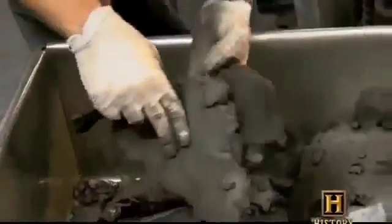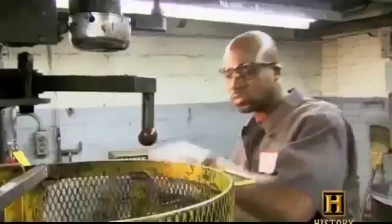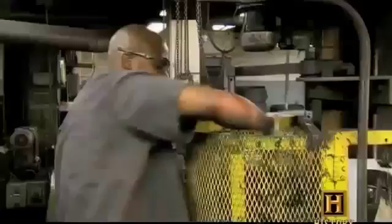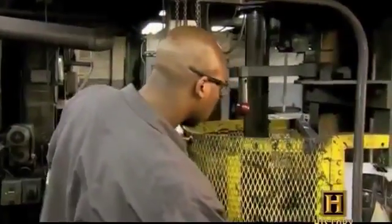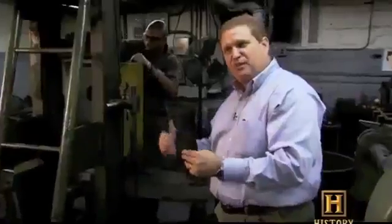After the carbon cakes are pulverized to a very fine powder and recombined with water, the mixture is ready to be extruded into the pencil-shaped cores, or leads. He's packing it in our packing ram, and what he's having to do is get all of the air out of there, just like you would make a clay figure in school. If you have air in it, it's going to explode when we go to fire these.